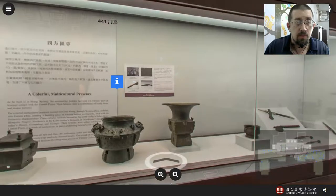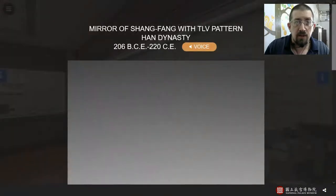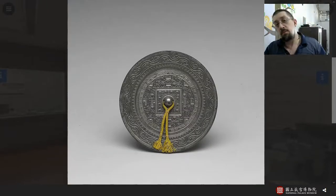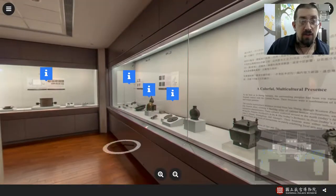Here's another good example of this Li wine vessel. Over here is a ding. And more Shang. This is a Han dynasty piece, the back of a mirror that was cast during the Han dynasty, a later period.